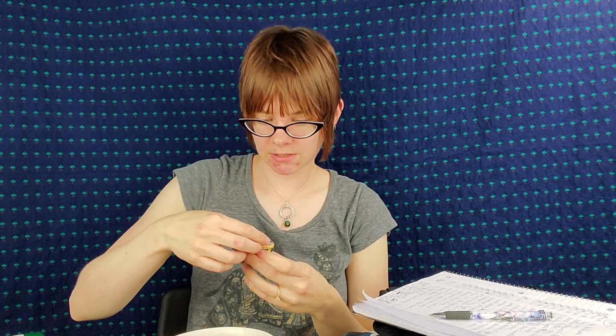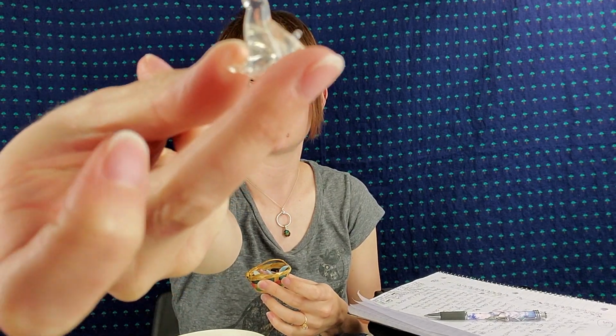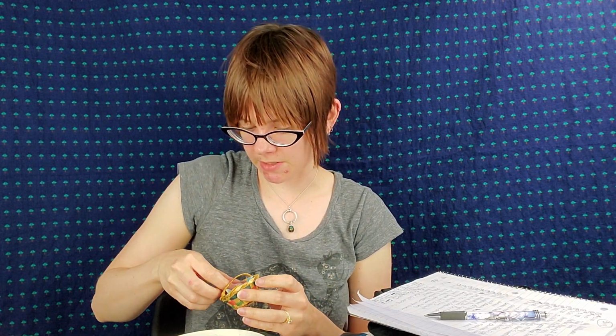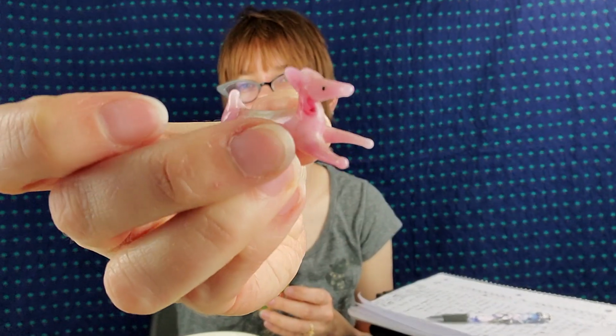And then I have a basket of tiny blown glass animals. I've got a bird on a nest. There you go. Now, this is my favorite one. And these I'm probably going to keep. A cute little, and I need to clean them, a cute little dog. There you go. See? Dog.